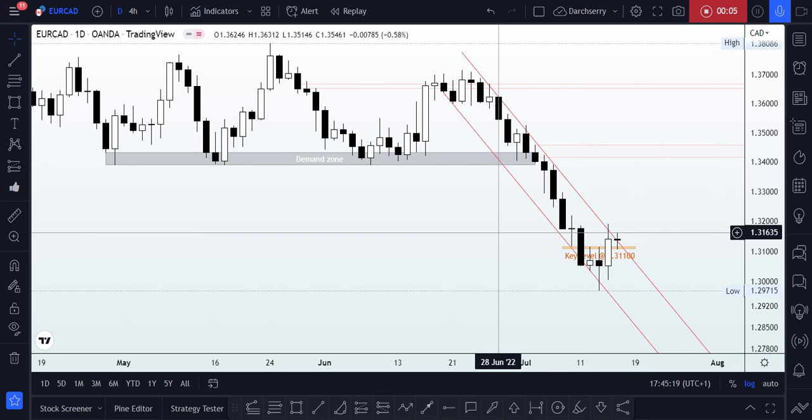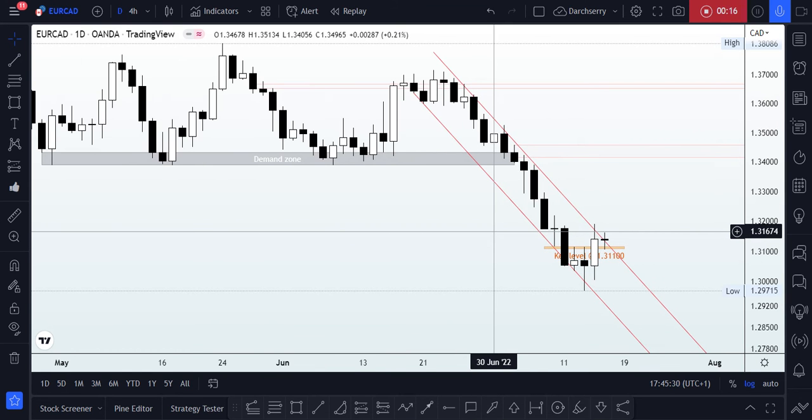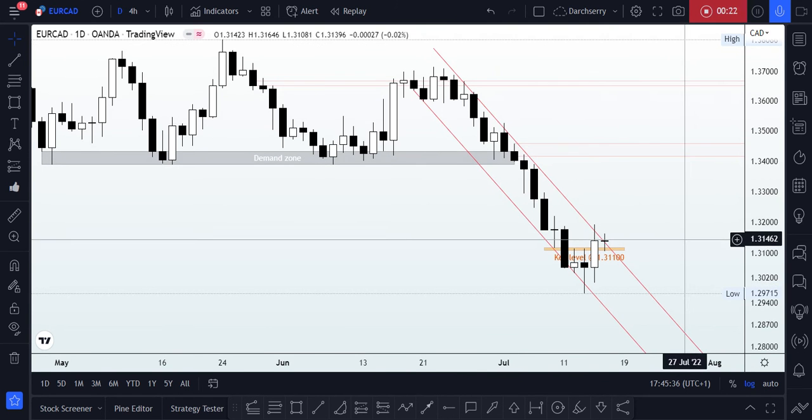I want us to have a look at what is happening on the EURCAD and how we intend taking advantage of any potential opportunity lining up for us during the new week. Well, it is obvious that we have been on a long-term bearish momentum and we don't know how price is going to play out.